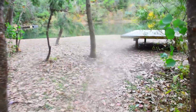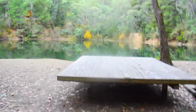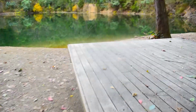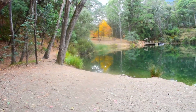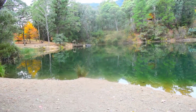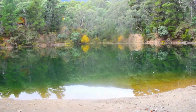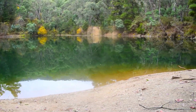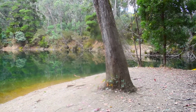Now we've come on to the western side of this lake. We've got a little bit of a stage there, and of course the walking track goes right around the lake. Of course there's the jetty. We've been all around. It's a lovely walk. Everything's nice and calm. Great for summertime.